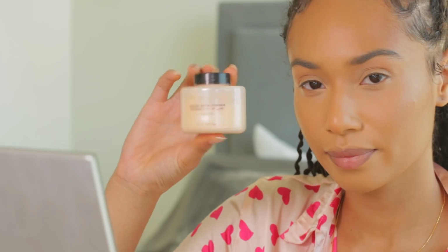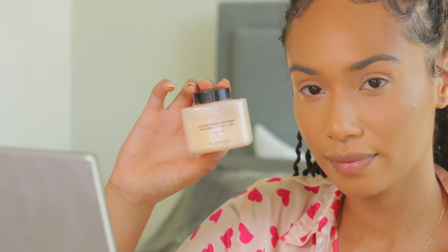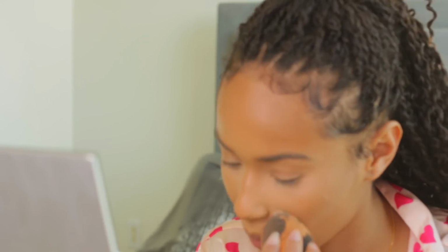Next, I'm going in with my Makeup Revolution setting powder. And I'm just going to set under my eyes and in certain areas where I just get the oiliest. I don't want to set my entire face with the powder, but this is my favorite powder because it is anti-flashback, which is amazing.